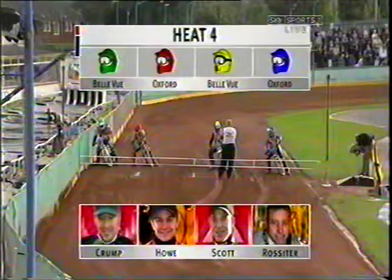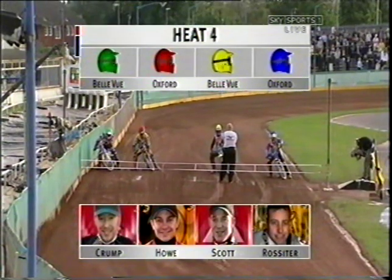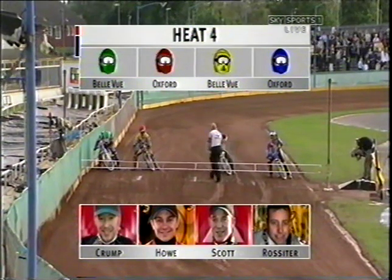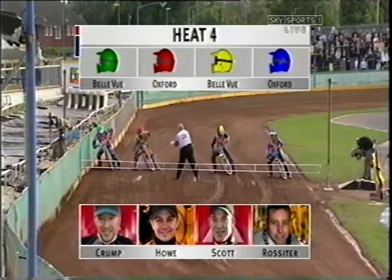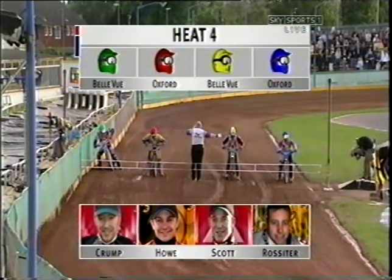And Jason Crump, who finished second in his opening ride, goes to the inside gate. Blair Scott failed to score. Last place of reserves heat goes gate 2 for Belle Vue. For Oxford, David Howe, who's in action tonight as a guest replacement. He goes in gate 3 on the outside.